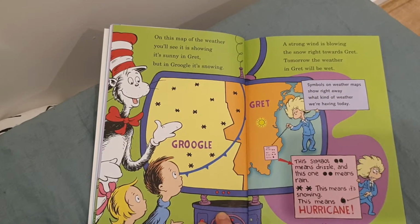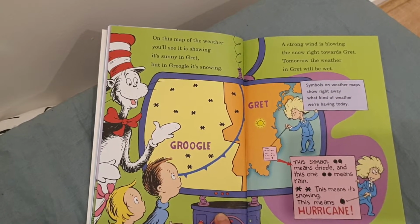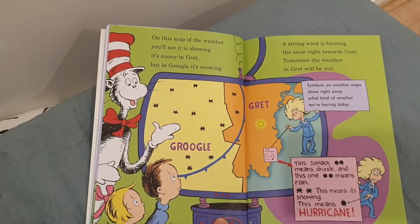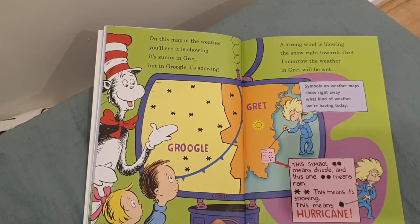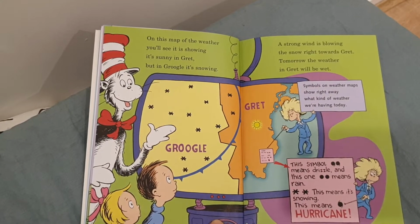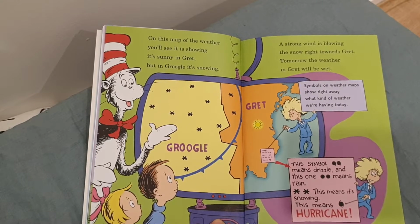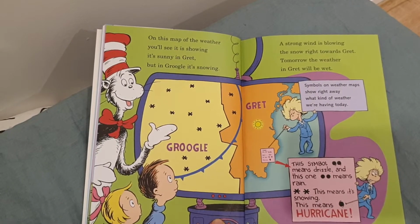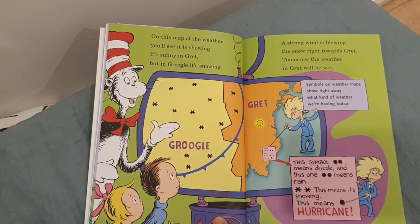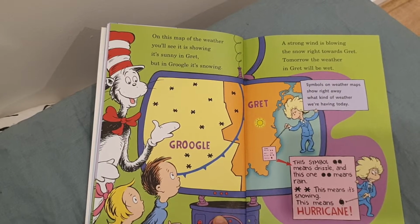On this map of the weather, you will see it is sunny in red. But in Google, it's snowing. A strong wind is blowing the snow right towards Crete. Tomorrow the weather in Crete will be wet.